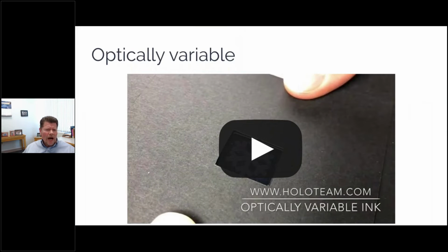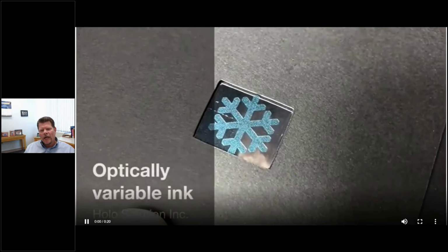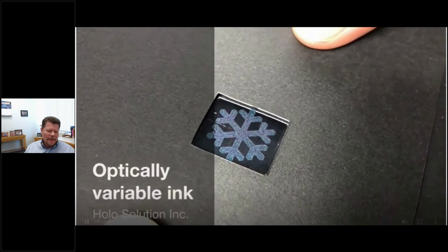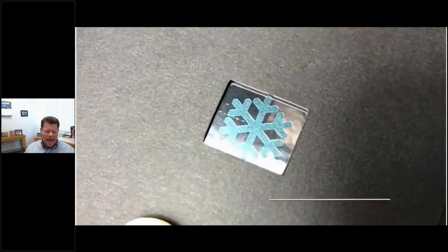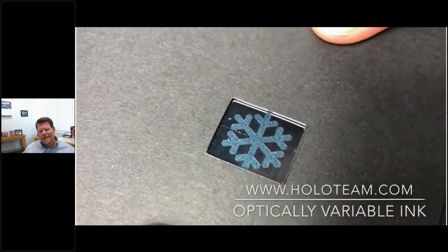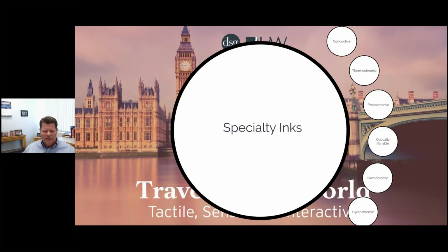We talk about optically variable. These are inks that basically change colors based on the angle you're looking at them. This just shows it kind of going from a turquoise to a purple and back. Is that going to get any response? I don't know. It's not the most exciting one, if you ask me.